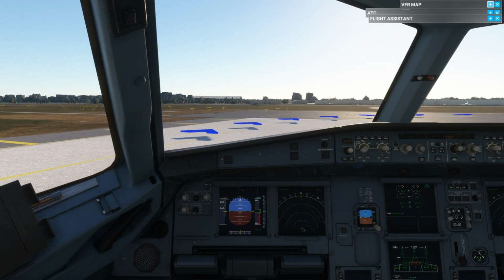Tower, Air Canada 613 at runway 26 left, ready for departure IFR to Portland. Air Canada 613, altimeter 29.92, wind calm. Cleared for takeoff runway 26 left. Cleared for takeoff runway 26 left, Air Canada 613.